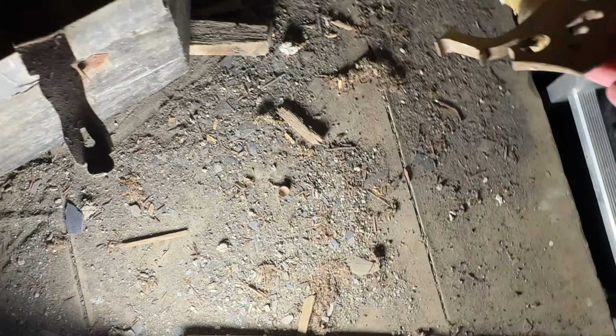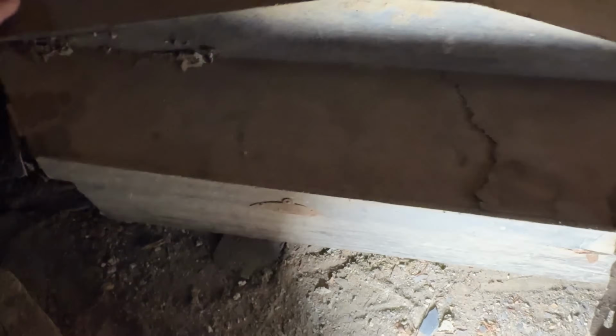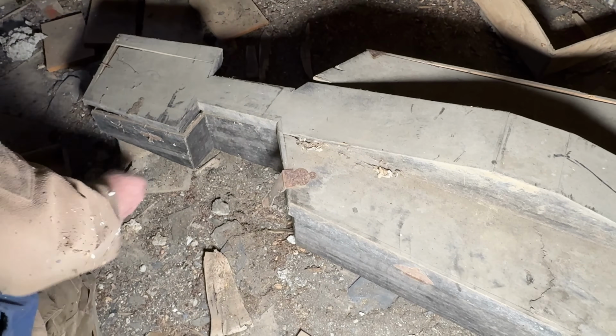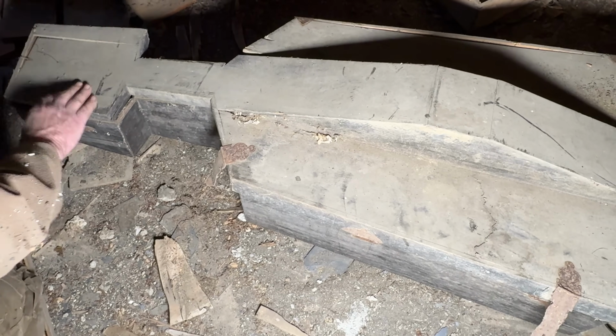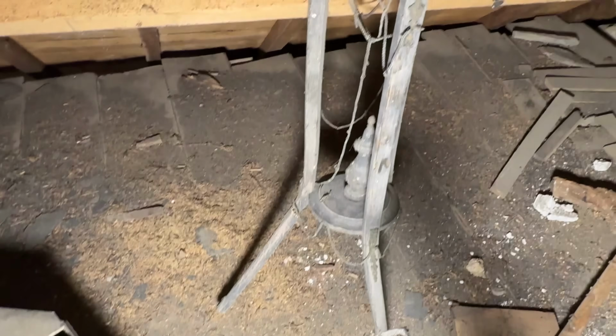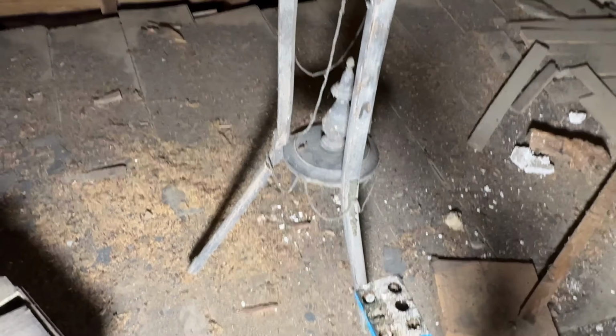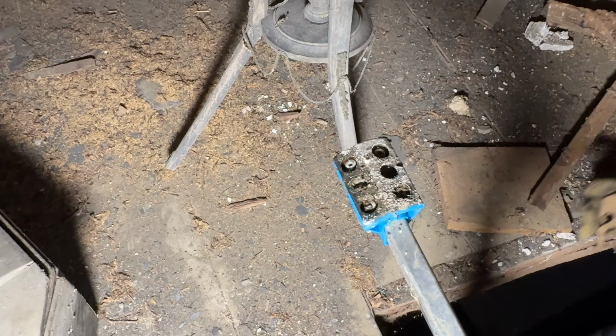Well, thank goodness it's not a coffin, because I was going to, I don't know, a little freaky. It's cool. But this thing is so pretty. Look at this. I'd like to bring that down. I don't know, Lincoln, can you start woodworking?